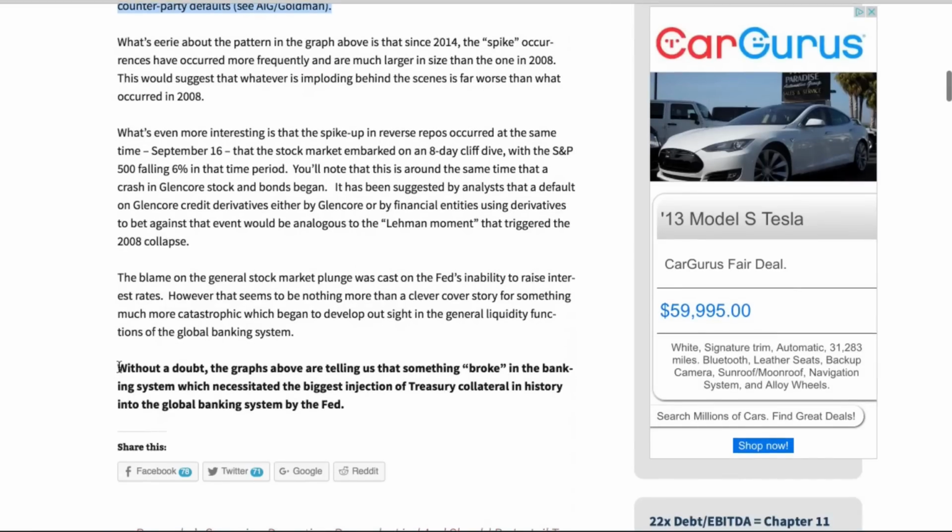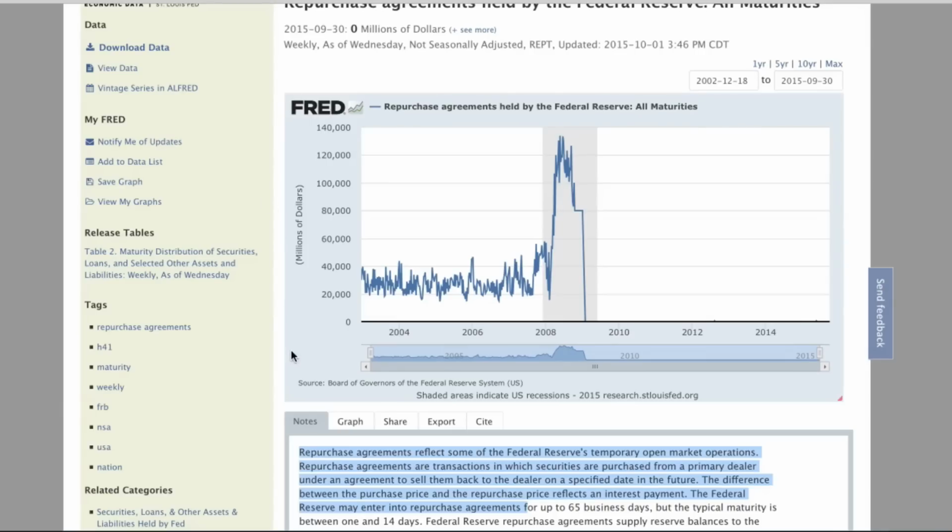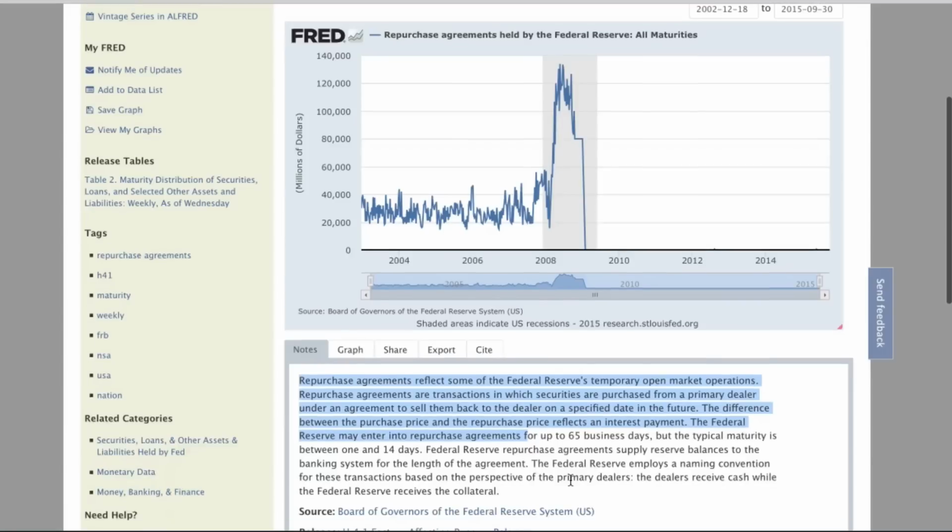And, at the end of the article, without a doubt, the graphs above are telling us that something broke in the banking system, which necessitated the biggest injection of Treasury collateral in history into the global banking system. And if you go to the Fed's website, you can get the definitions of repurchase agreements and reverse repurchase agreements.